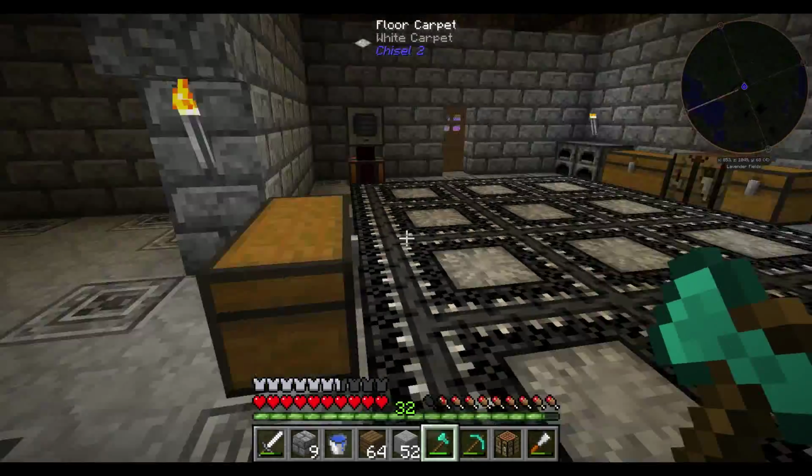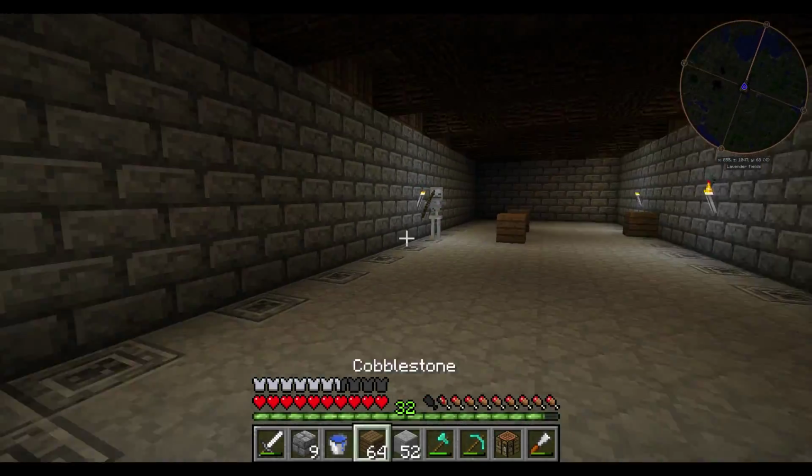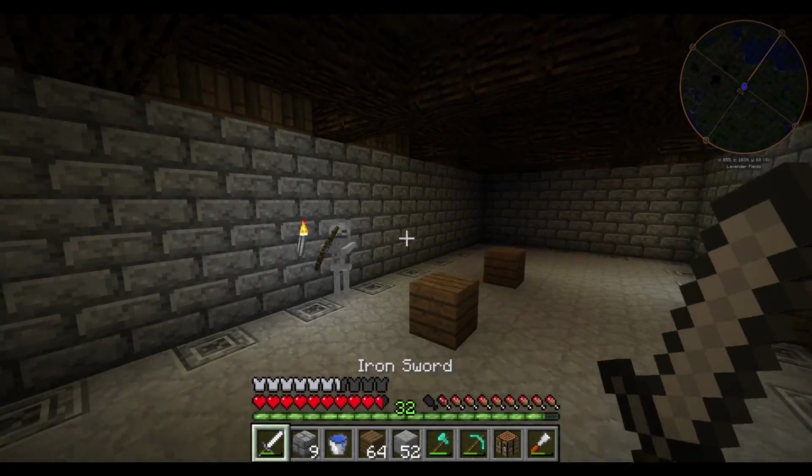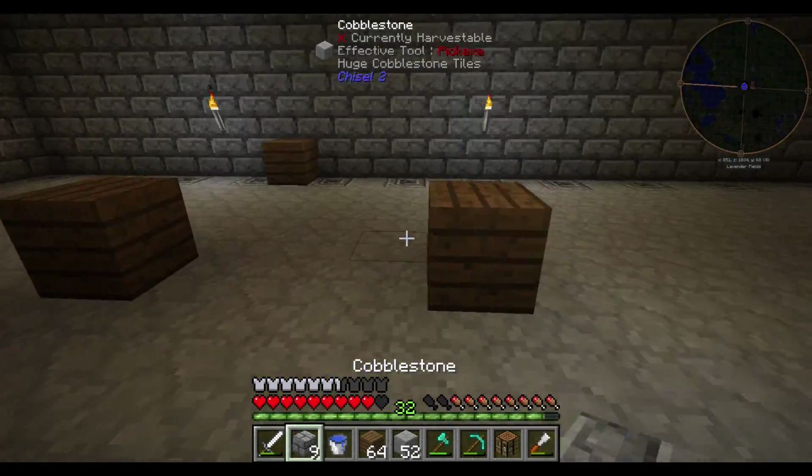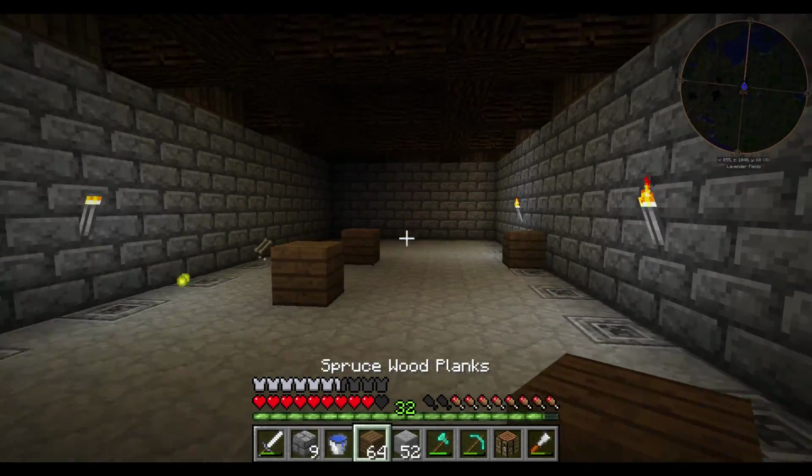So I'm going to have to get rid of these chests at some point. Whoop! Oh god, a skeleton. Okay, okay. Take your best shot. Okay, you hit me. Fuck you then. Die. Right, so here we go.